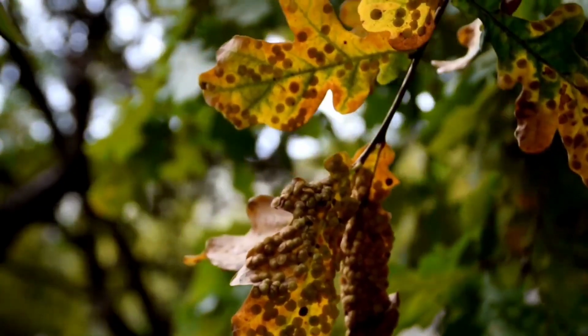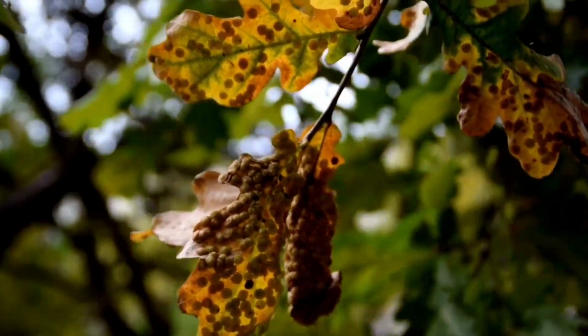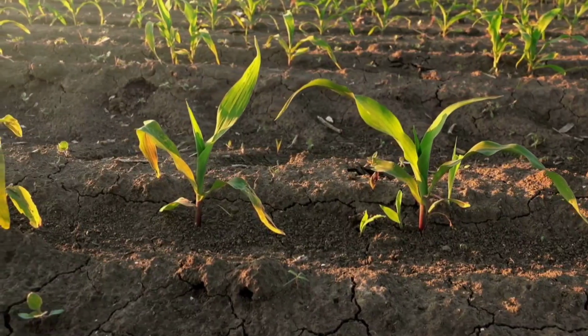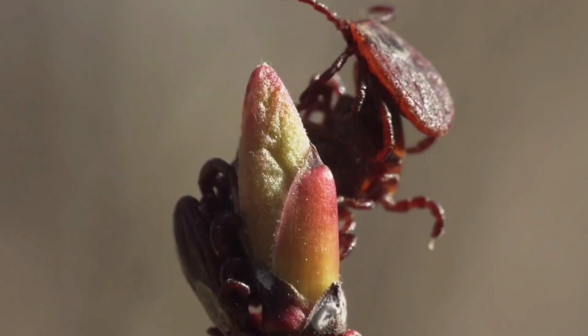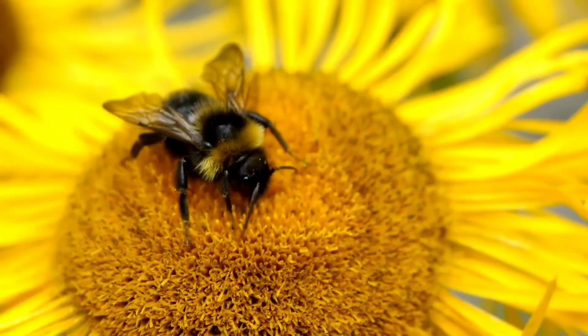Now, let's talk about guilds. When I think of guilds, I think of a group of friends. A guild is like a companion planting technique, but it's a group of plants, often centered around a fruit tree or a main crop, that works together to create a mini ecosystem. Each plant in the guild has a specific role, like fixing nitrogen in the soil, deterring pests, or attracting pollinators. Guilds are like a well-oiled machine, where every part plays a crucial role in keeping the system healthy and productive.